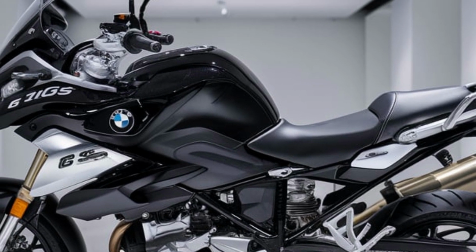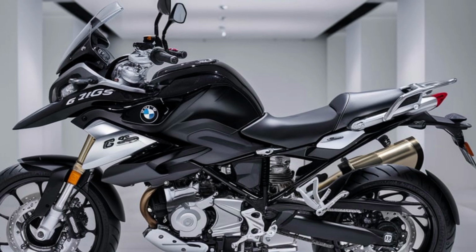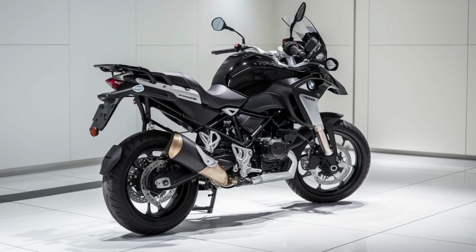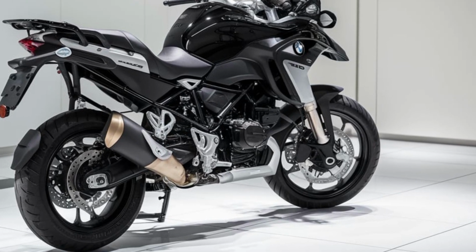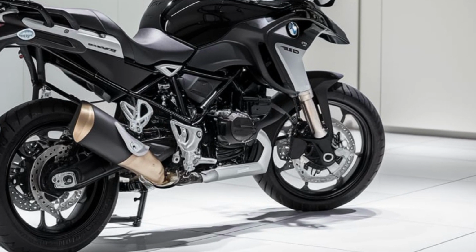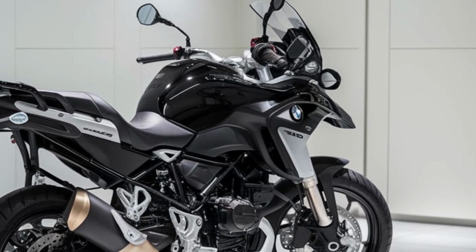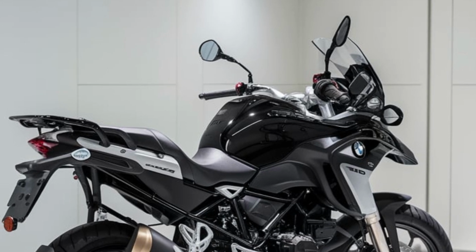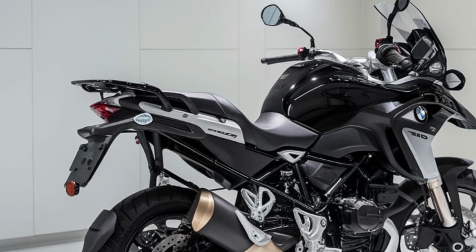Another highlight is its ergonomic design, built with rider comfort in mind. The seat height is just right, allowing most riders to comfortably reach the ground while still providing a commanding view of the road. The handlebars are positioned perfectly to allow for relaxed riding postures, which is especially valuable on long trips. Coupled with a large 19-inch front wheel, the G310 GT is engineered to handle various terrains without compromising on comfort.